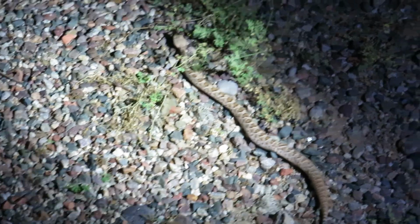We've got another young rattlesnake here, and I'm trying to get him to sit still long enough to where I can actually see if it's a Mojave or a... I'm pretty sure this is another young Mojave, actually. And he's poking along here. Got some nice little pinky colors as well, just like the gopher snake.